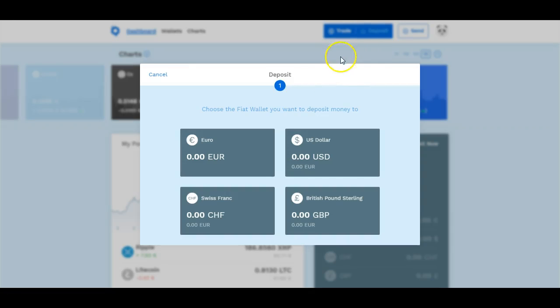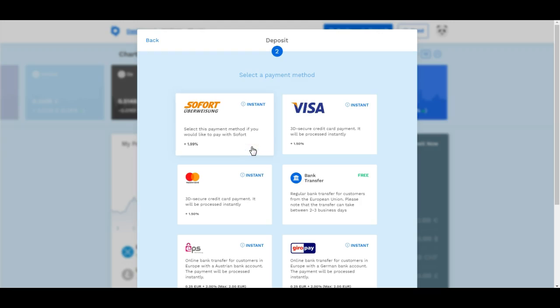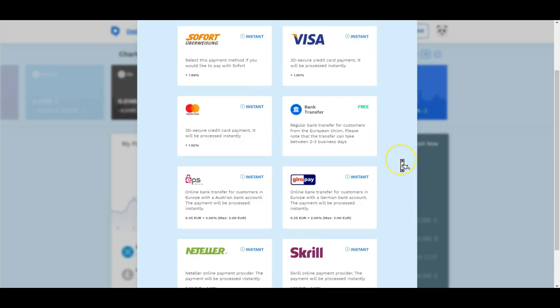So you can deposit in Euro, US dollars, Swiss franc, and British pound. In the case of the Euros, you can deposit by Visa, and this is the best thing about it. You pay 1.5% fee on it. With Visa, MasterCard, if you decide to make a bank transfer, it's obviously free. You have to wait about 2 to 3 days.